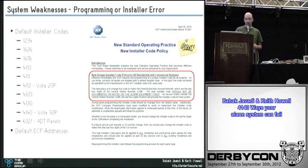Can you also arm and disarm with those codes? The question was, can you arm or disarm with those codes? If the system is disarmed, you can arm with an installer code. If the system is armed with a regular code, then you can't disarm with an installer code.